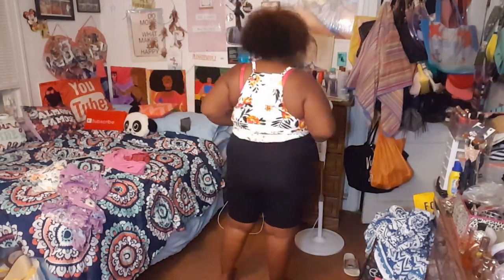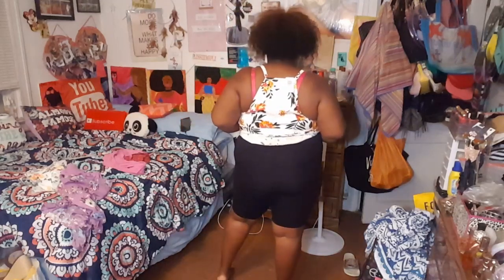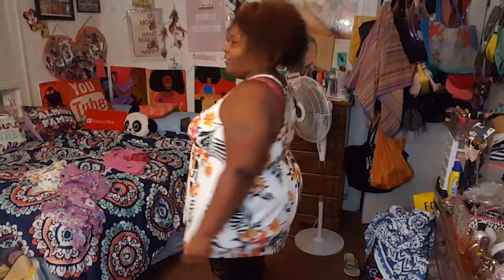Let me see if they got some more of these. So cute, y'all. So cute. This is a look. So cute and comfortable. This just screams cookout to me, or vacation, like a day outfit for vacation. Give it a twirl. So cute. I'm just a baby doll. I just love stuff like this. Love it.